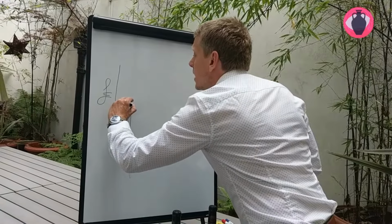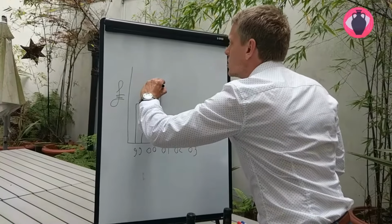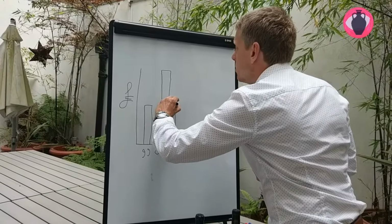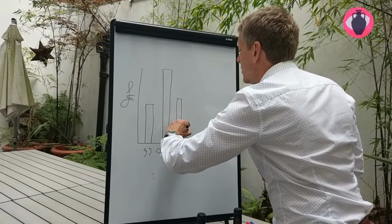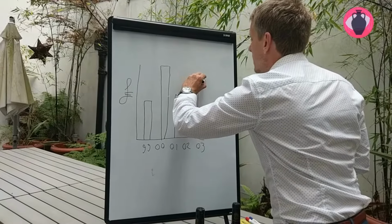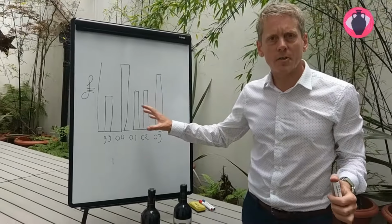So we know the 99 comes to about there. We know the 2000 is considerably more valuable up there. The 01 will be a little bit in mid-territory. The 02, pretty similar actually. And the 03 up here somewhere. So, a huge variety of prices.